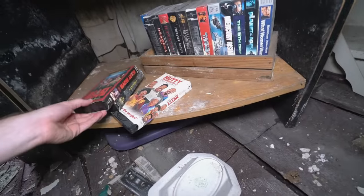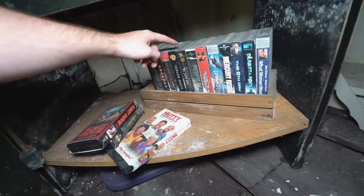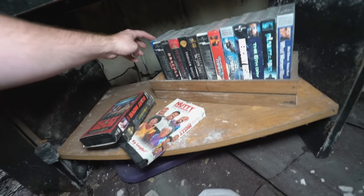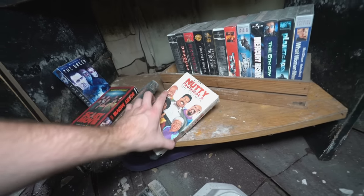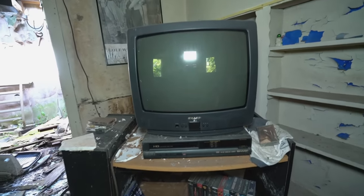Wow, check out this collection. We got Scary Movie. We got Planet of the Apes. What else? We got Tomb Raider. And we got some other decent movies here. Pitch Black. The Breed. Not sure what that is. Nutty Professor. Didn't even see that one. Classic. Got an old entertainment system. I had, I think, the exact same TV when I was a child.